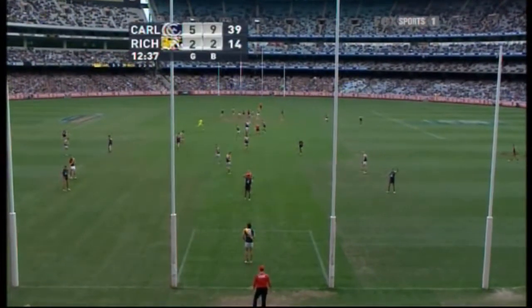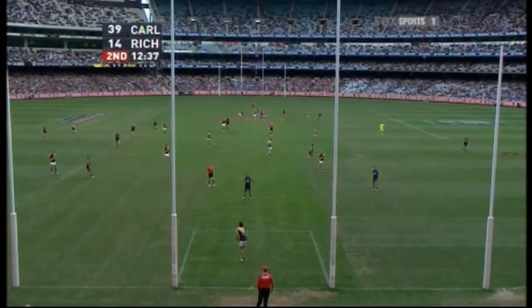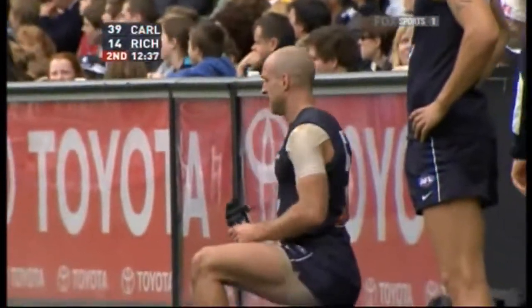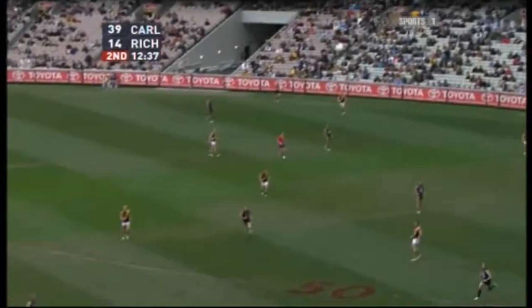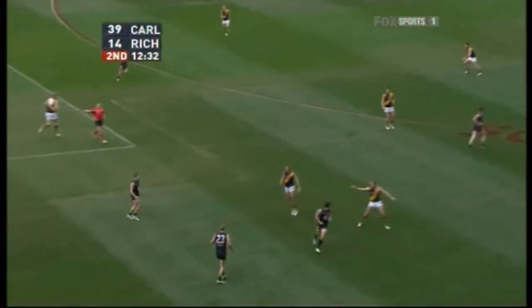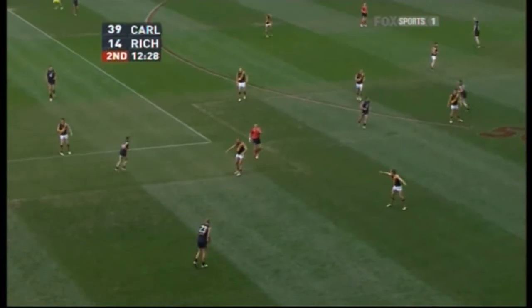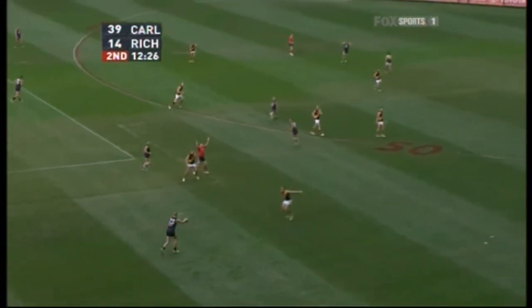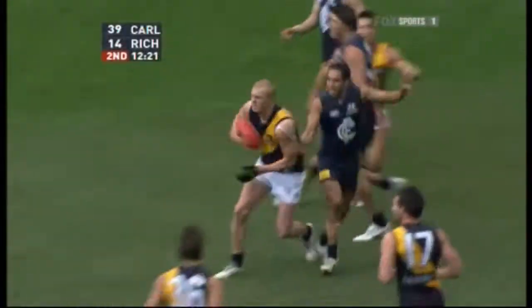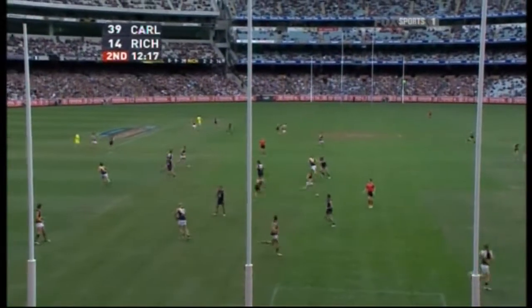It is the Blues by 25 points. So Brett DeLidio at fullback. Again, Carlton zoning up. Chris Judd takes a breather. Kick towards halfback and Henderson, who's had a pretty good game. You forget sometimes he's just 20 years of age and still got a lot of football in front of him. He drives it towards full forward. Oh, good mark taken by Moore.